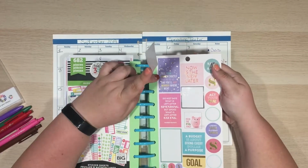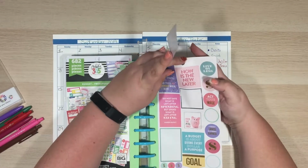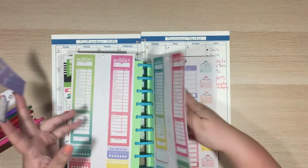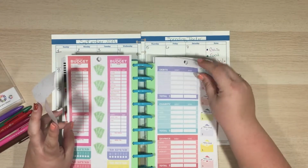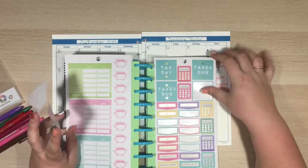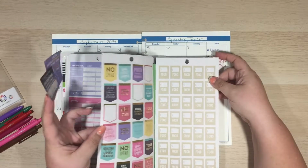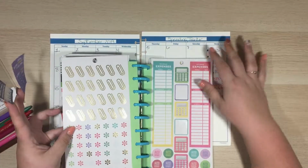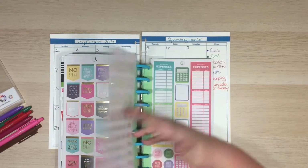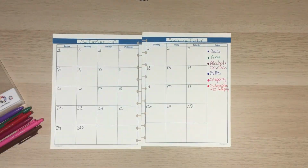And then I think I'm going to use this one too. It doesn't really match that well, but it says, tell your money exactly where to go and you'll not wonder where it went. And then, is there anything else? I think I have some no spend stickers, so I'll pull those and put those with this as well. That way on those days that I have succeeded in life and not spent all the monies. Okay. So I'm going to set this aside.